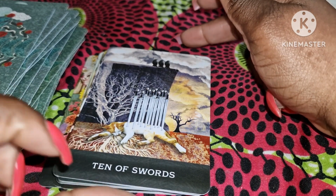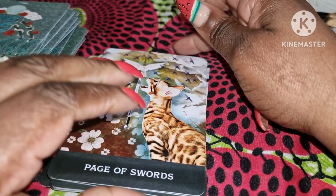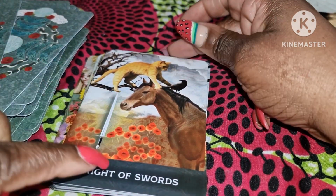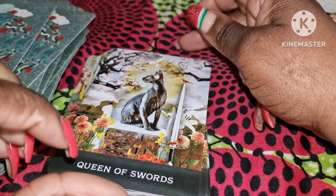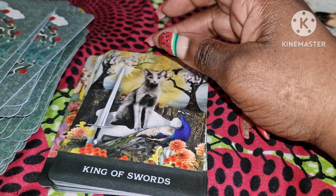So the crows there. So moving on to the court cards, you've got the Page, the Knight. All the knights seem to have horses of some sort. The Queen, and the King.